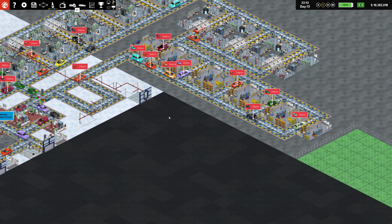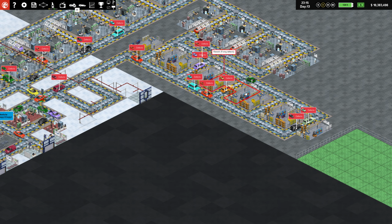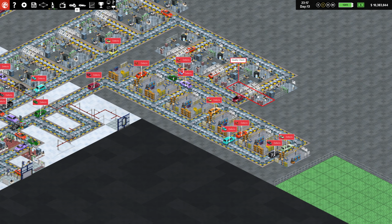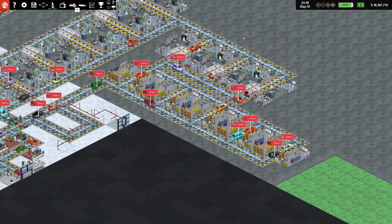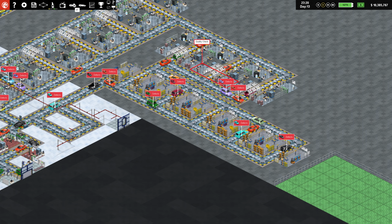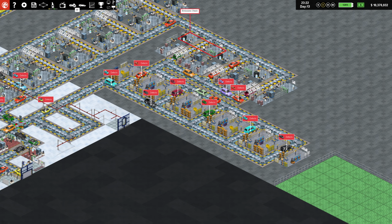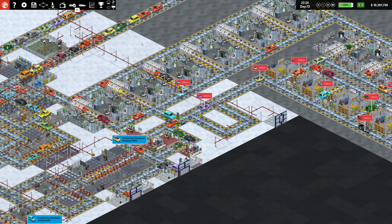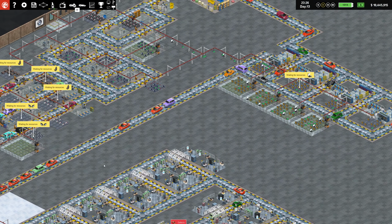And now we should be ready to fix a whole bunch of defects. There's still a car with defects over there. Wowzers. You just couldn't make it up. Anyway, the great thing about having a specific section devoted to checking defective cars means that we don't have to use any of these ones, which is just super, super nice.